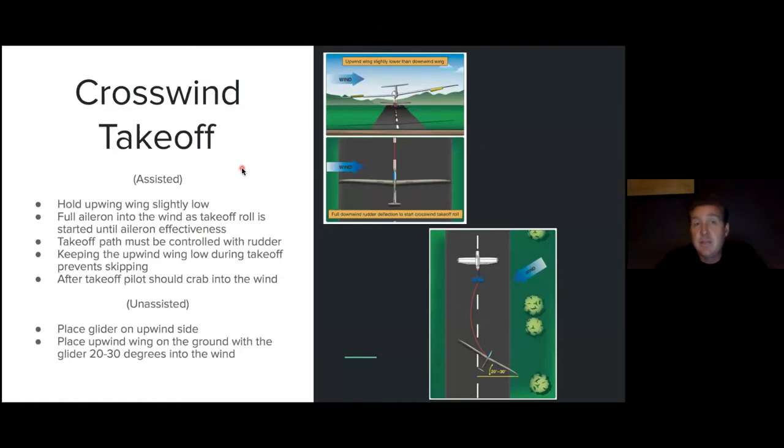There's typically going to be some sort of crosswind component associated with each takeoff. And it's important to distinguish between assisted and unassisted. If you have a wing assist, that wing assist can help by holding the upwind wing slightly low. We got to take off in some really strong winds down in Salida, like 30 plus knots. And it was really helpful, even with a very marginal crosswind there, to make sure that the upwind wing was low so it didn't get caught immediately as you started rolling.